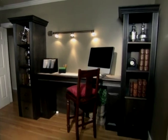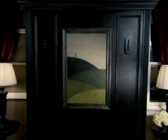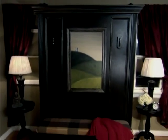What do you think about your office? You would not even know that this had just been a bedroom. Right? You wouldn't even know there was a bed in there. Yeah. Pretty cool. It looks like a beautiful wardrobe, a beautiful piece of furniture. I love the painting on it. I know, I love the painting on it.